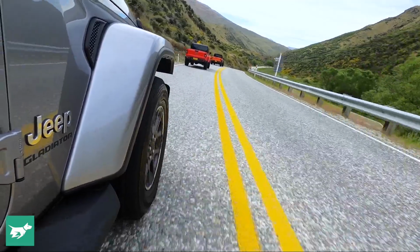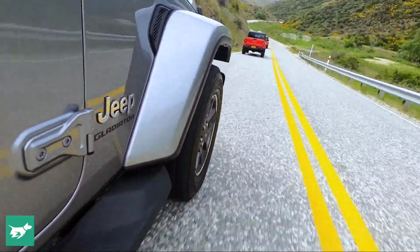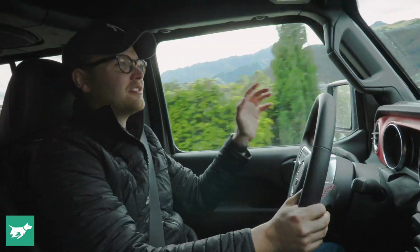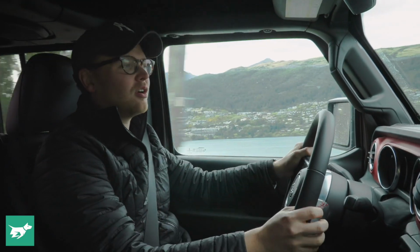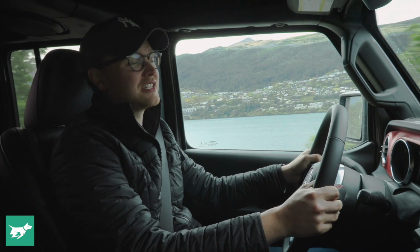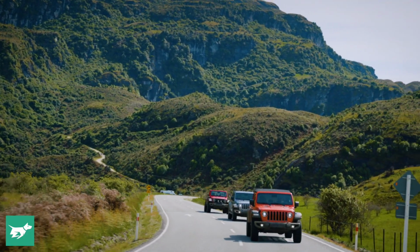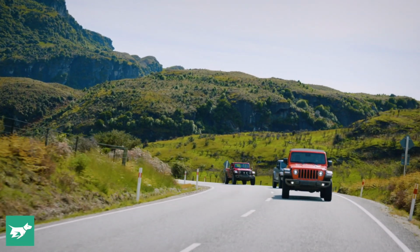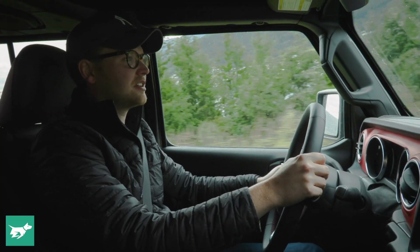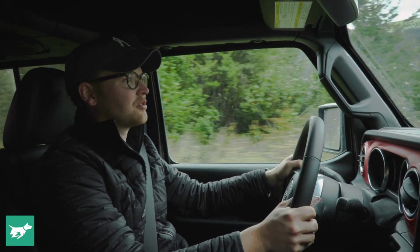So what is the new Jeep Gladiator like to drive? Well, let's start on-road and then we'll head off-road, which is where this thing really gets to show how capable it is. But I'm going to start here on the blacktop because that's really where these vehicles will spend 95% of their time, and therefore they've got to be good to drive. On-road, just as good, if not better, than off-road. So, does it succeed? In some ways, yes. In some ways, not so much. Let's run through each of those points.